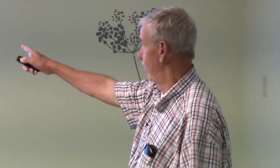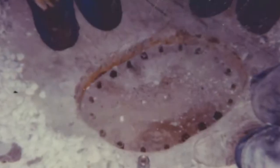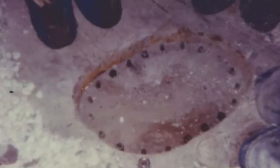Okay, so we're standing on the bottom here. We know there's like 6 more feet down to the keel, but we couldn't figure out how to get there. And we knew there was supposed to be a manhole cover here, but it was all just cement. So we took a sledgehammer and just busted open the cement, and lo and behold, there was the manhole cover we were looking for.